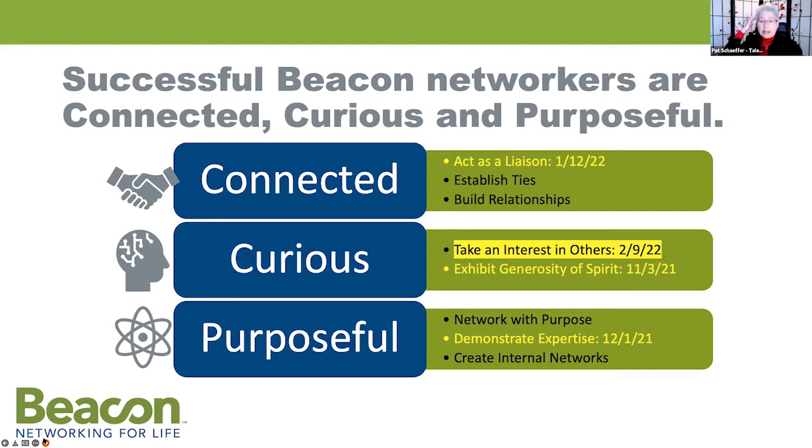So these are the 8 skills. And as you can see, the ones in yellow are the ones where we've already had workshops. So we started in November with Exhibit Generosity of Spirit. In December, we looked at the skill of demonstrating expertise. In January, we looked at acting as a liaison.